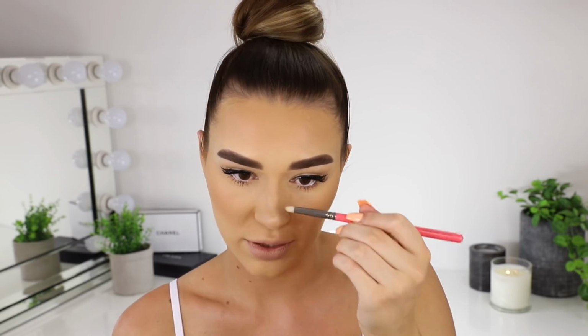Now it's time for highlight. I'm so excited for this. This one is the Ofra Highlight in the shade Blissful. I'm just gonna take a little tiny pencil brush and I'm gonna pop this on my nose. How cute. And also a little bit down the middle.